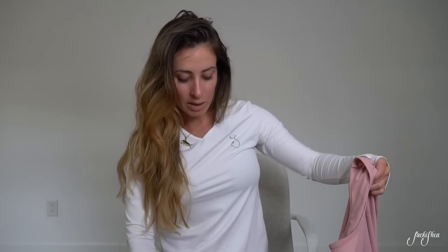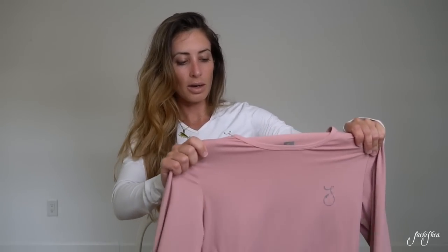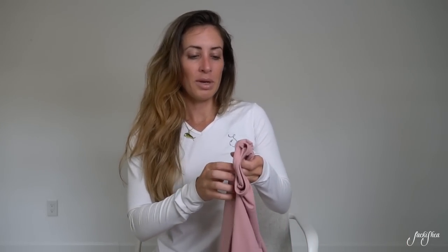So I was happy with that. I was like, okay, okay. The classic performance top, I wear a size small in all the classic performance tops. It fits perfect to me in my opinion. If you like it a little bit tighter, I could probably wear an extra small. If you like it a little bit looser, I could probably size up to a medium, but small fits perfect. It's very true to size.